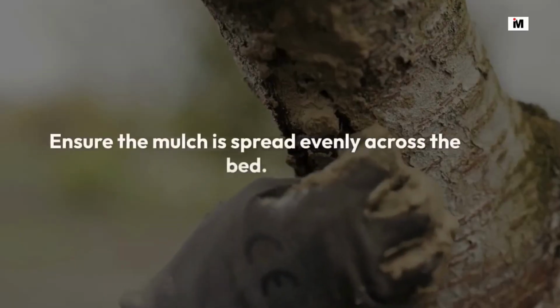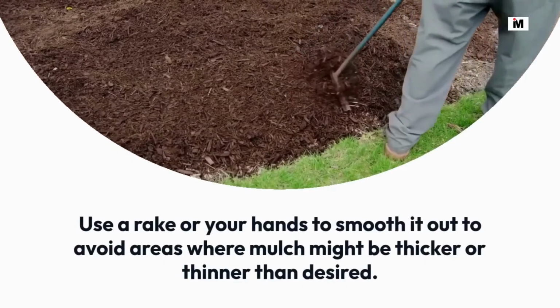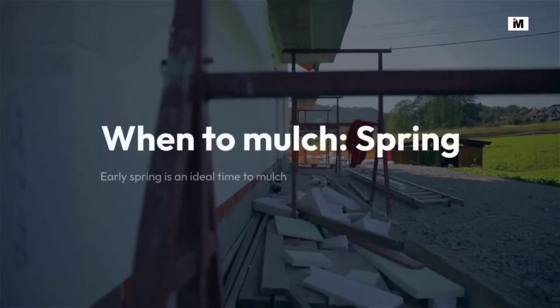Spread evenly. Ensure the mulch is spread evenly across the bed. Use a rake or your hands to smooth it out to avoid areas where mulch might be thicker or thinner than desired.